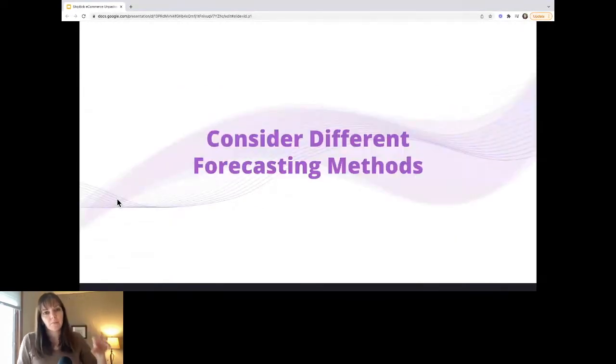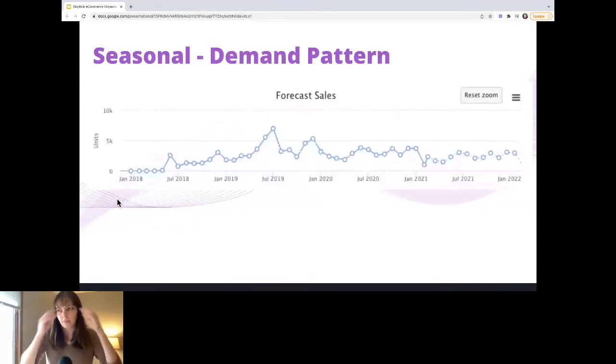Next, I want you to think about what type of product is it, because we're going to have different forecasting methods. So what I mean by that, just broadly, is, for example, seasonal or non-seasonal items. So let's dig into some examples. Here's a few things for the visual learners.